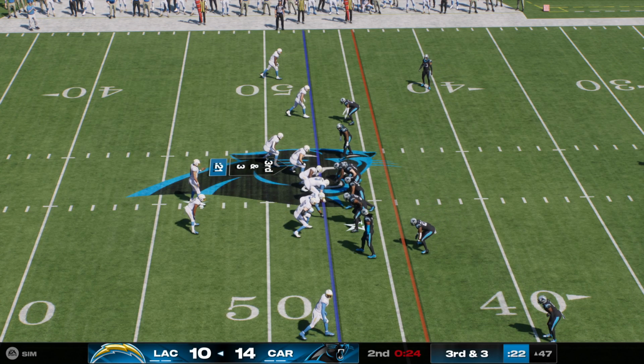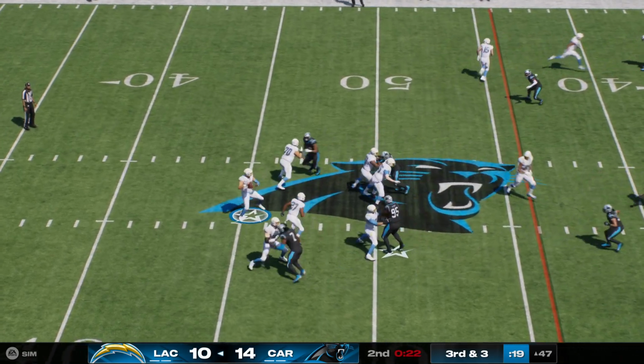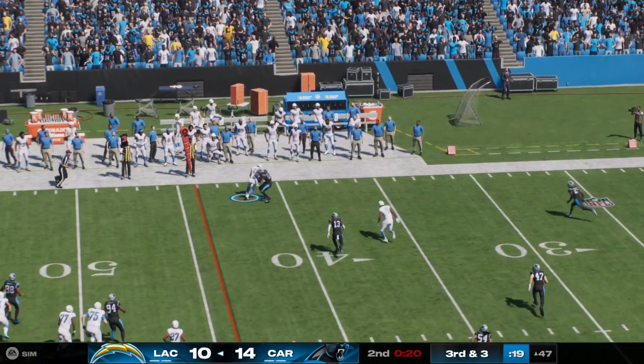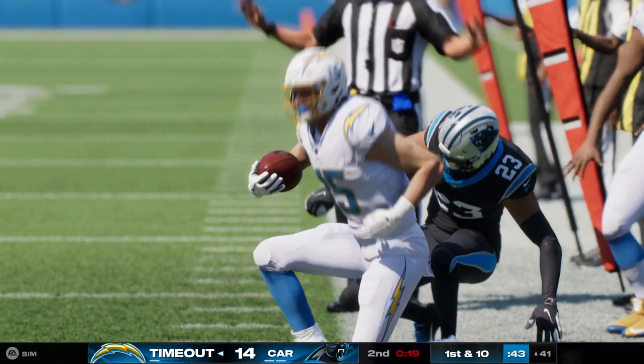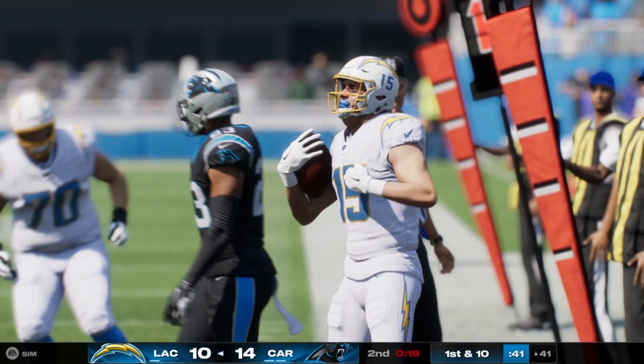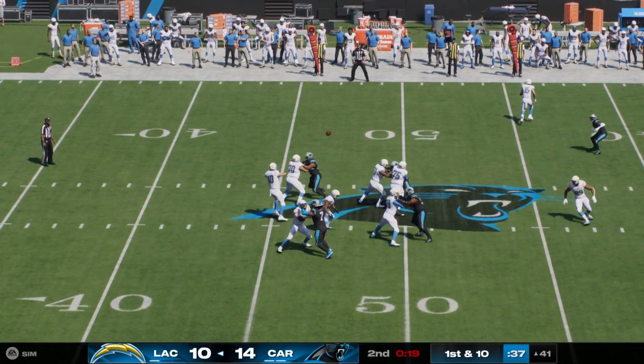Coming up here looking for 3 yards to pick up the first. Herbert throwing again. He's got his target. That's complete. Now the Chargers will use the 2nd of their timeouts as they stop it with 19 seconds to go in half number 1.